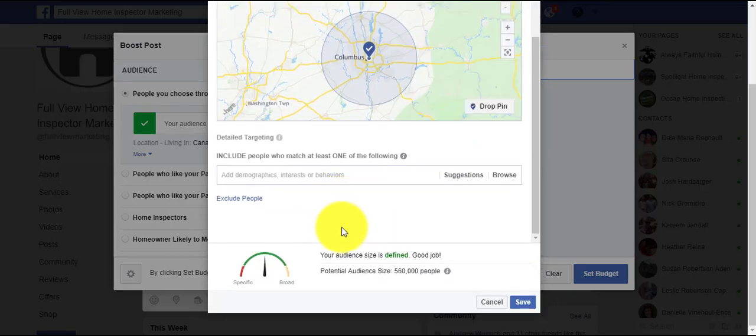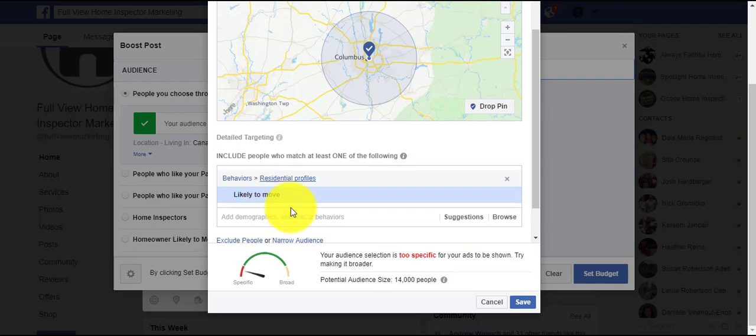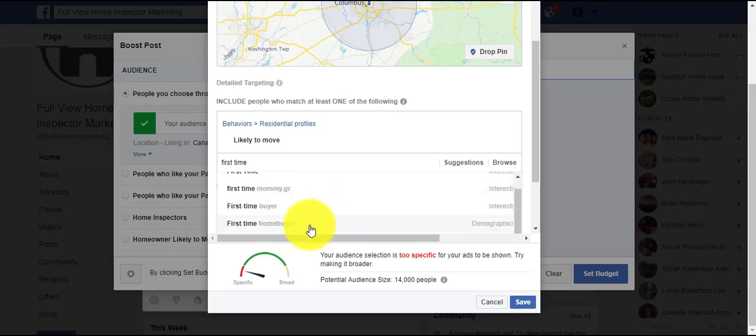Then you also want to add your demographic. Your demographic would be likely to move. Because remember, you're not going to put a real estate agent in this one. This is tips for home buyers, so you want to target home buyers. Likely to move is one. First time home buyer.